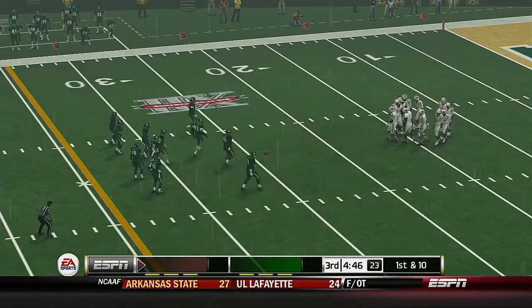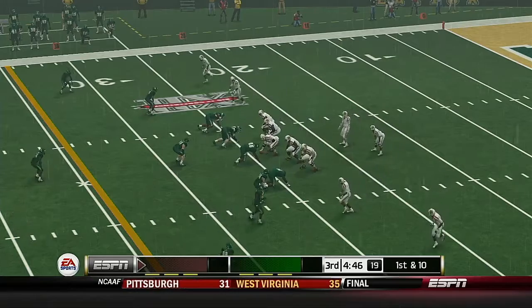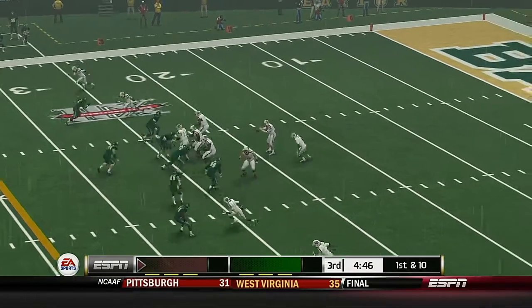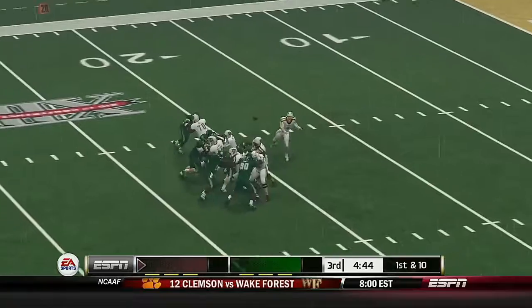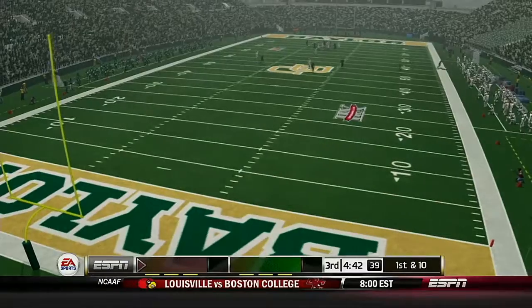This deficit can be easily overcome, sure. But they have to be thinking if they don't get something going on this series, the burden is going to be felt by their defense. And he's knocked out immediately after the catch.